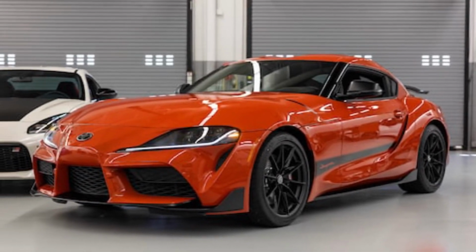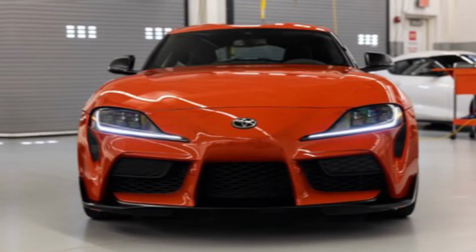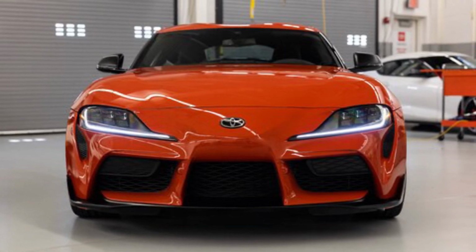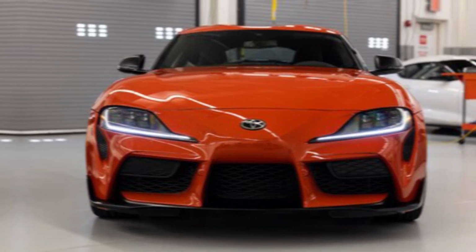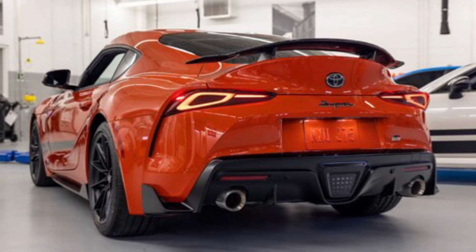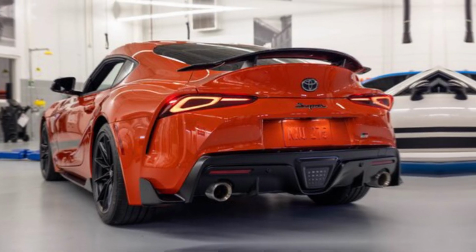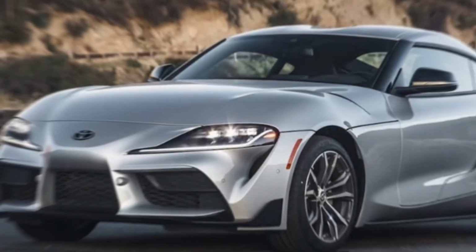Today, we're taking a deep dive into the 2024 Toyota Supra, a car that needs no introduction. This legendary sports car has roared back onto the scene, and it's more thrilling, refined, and iconic than ever before. So, buckle up, grab the wheel and let's explore what makes this Supra a must-have for driving enthusiasts.